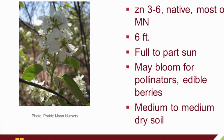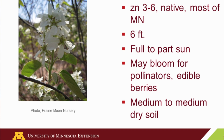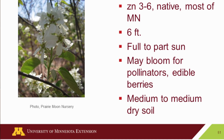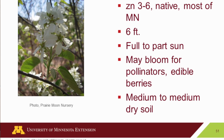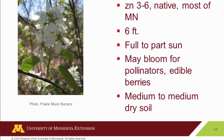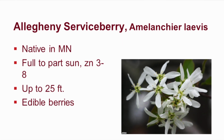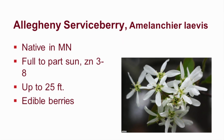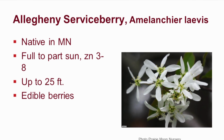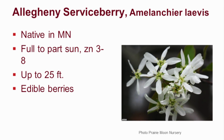This one's native, like I said, to most of Minnesota. It is more of a shrub, to about 6 feet. Full to part sun, and it provides May bloom for pollinators and edible berries if you can get them before the birds do. It's medium to medium dry soil. Then we have Allegheny serviceberry, Amelanchier laevis, native in most of Minnesota. Full to part sun, zones 3 through 8. This one will get up to 25 feet, and again it has edible berries.